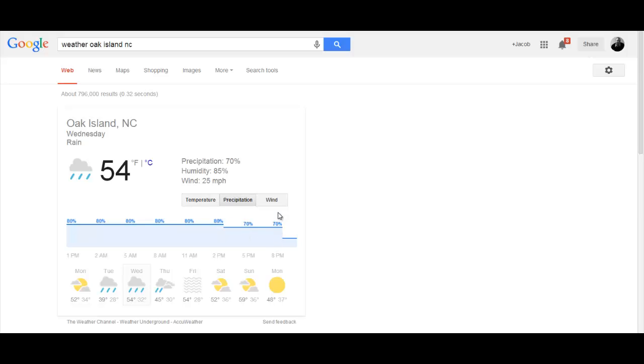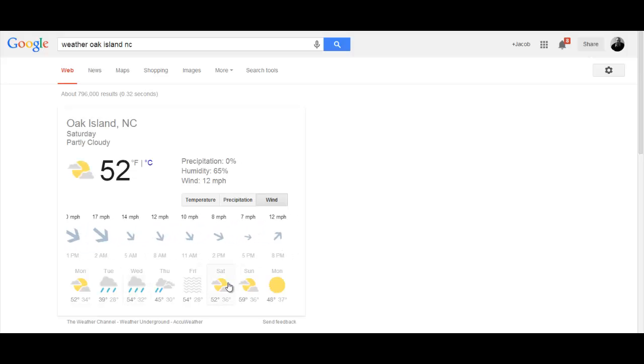I can also check my precipitation levels and my wind levels. Maybe I'm thinking of taking my boat out. So it looks like this weekend might be partly cloudy, 52. Winds aren't too bad. Looking fairly low on the precipitation. All right. But anyway, I was starting my day just trying to see what the temperature was going to be like today, figuring out what I'm going to wear.